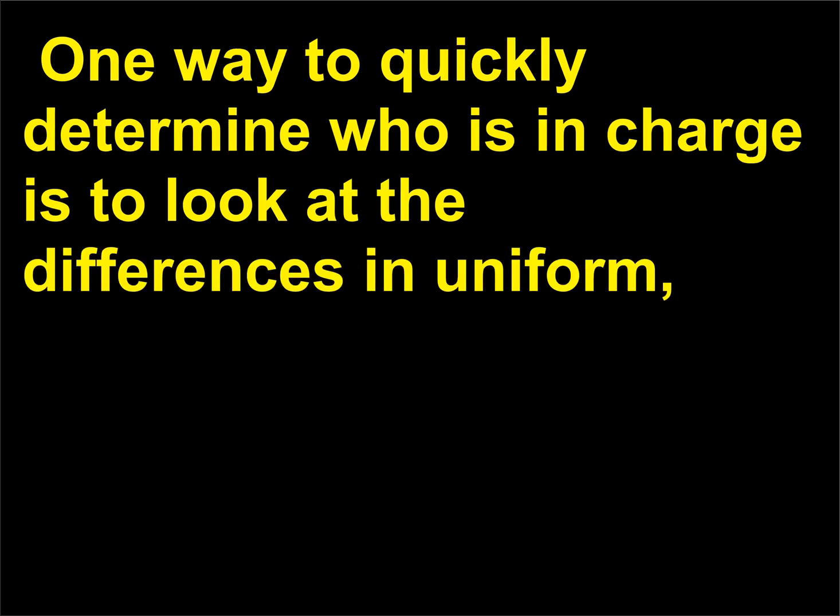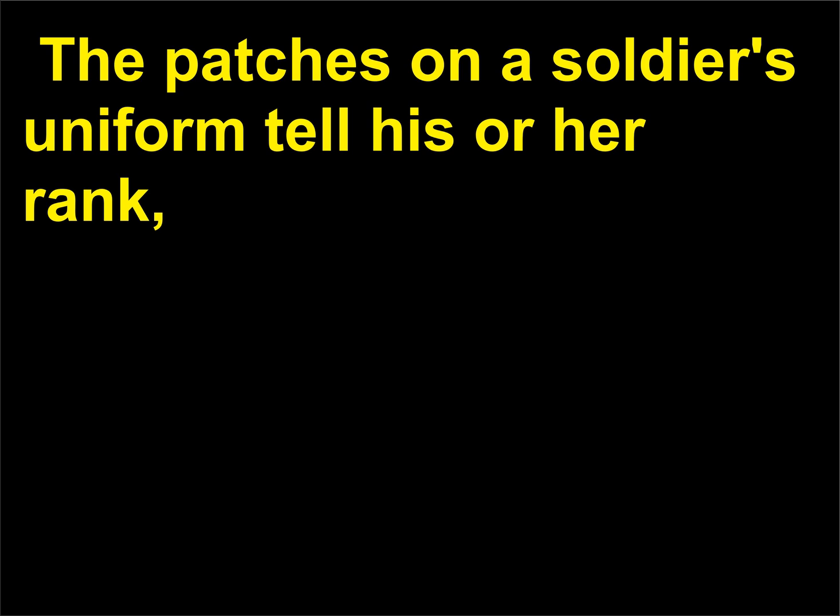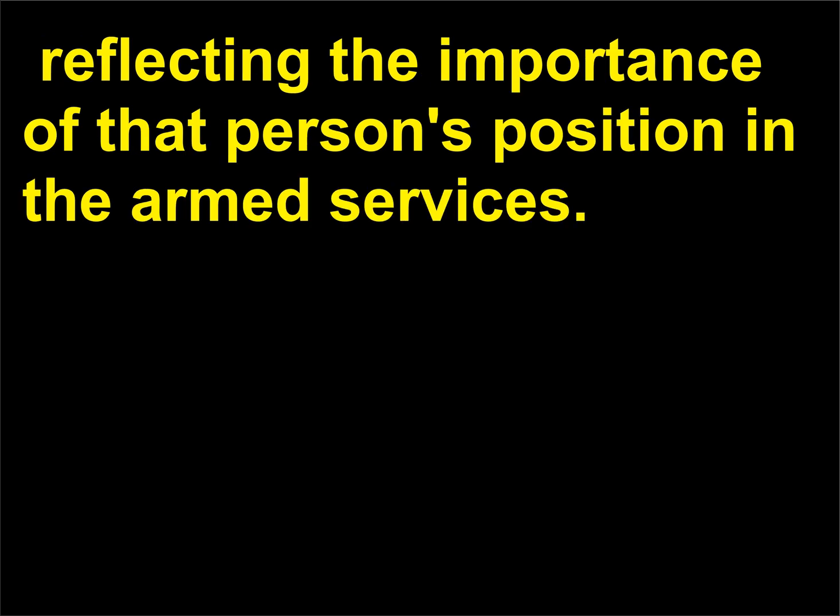One way to quickly determine who is in charge is to look at the differences in uniform, particularly the patches and other ornaments on sleeves and shoulders. The patches on a soldier's uniform tell his or her rank, reflecting the importance of that person's position in the armed services.